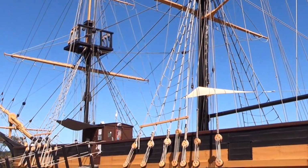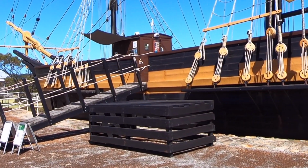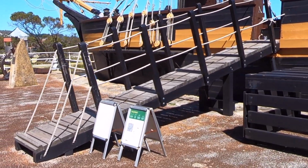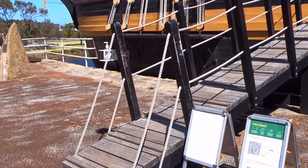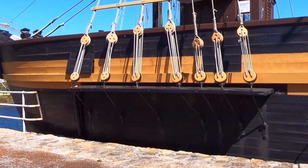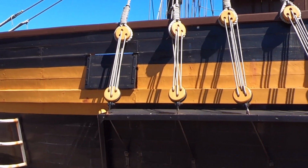The Amity was built in New Brunswick in Canada in 1816. She weighs 148 tonne. The replica that you see here was built in 1972, as the original sank just off the coast of Tasmania in 1845.